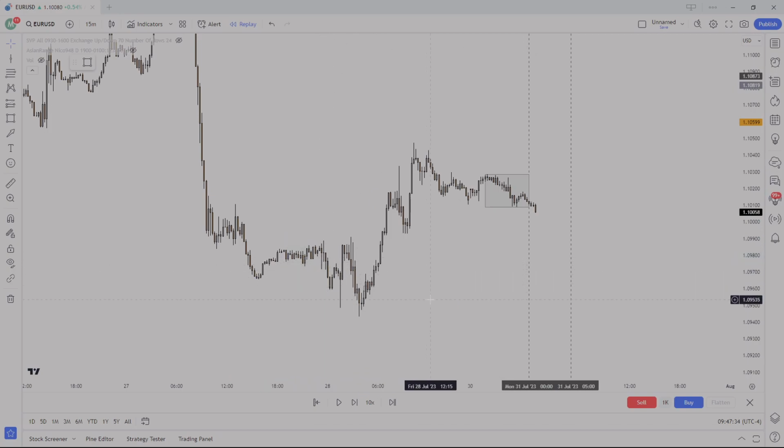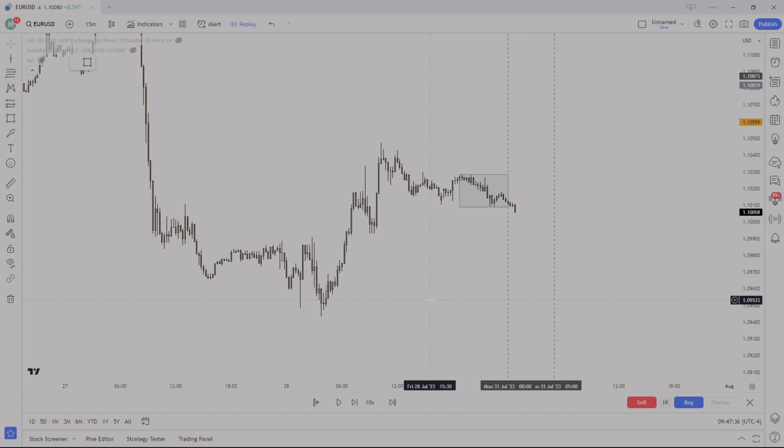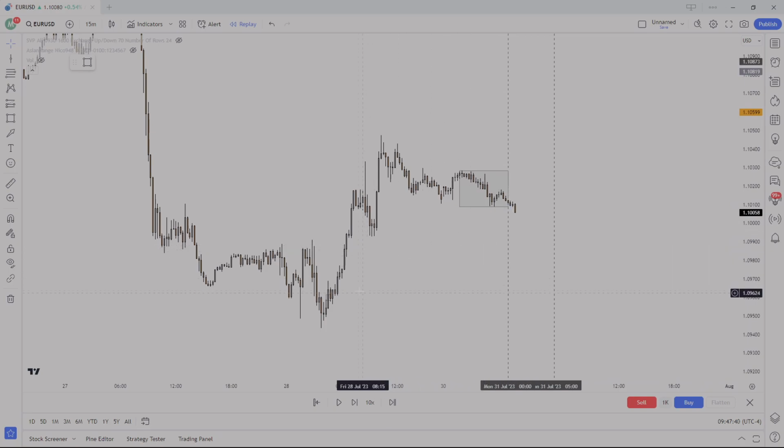Okay, so I'm on EURUSD on the 15 minute. For our step 1, we want to go into the 15 minute and see the bias of the market. As you can see, we are bullish on the 15 minute. We are forming higher highs and higher lows. So we'll be looking for buys.